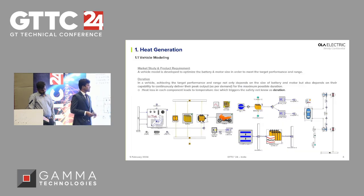Coming to our particular case, I said that I'll be talking about high-end electric vehicles. So how does the product development of a high-end electric vehicle start? It starts with the market study. Usually the market team does a study of what vehicles are available in India and how they perform. Based on those requirements of performance, range, and everything, we get a requirement from them that this is what has to be designed. Then we have a specific team to design the vehicle.